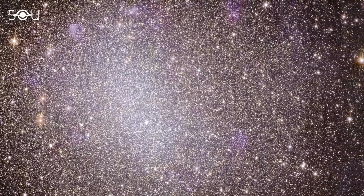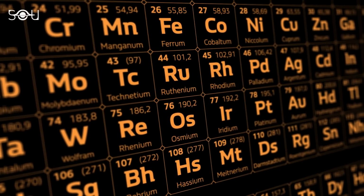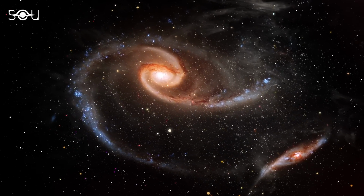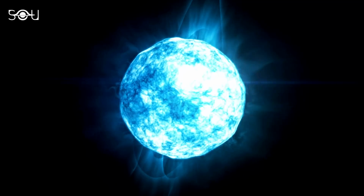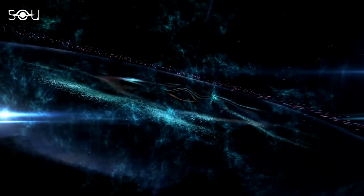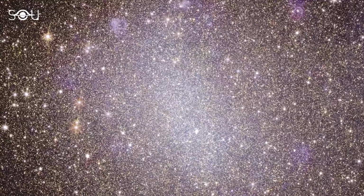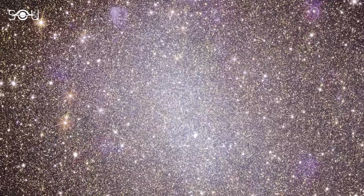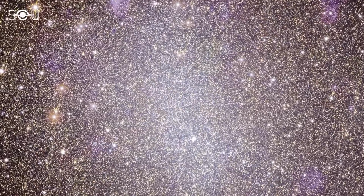What sets NGC 6822 apart is its low abundance of elements other than hydrogen and helium. A galaxy's metallicity, or the presence of heavier elements, tends to increase with its evolution. This progression occurs as the first-generation stars complete their life cycles, enriching the galaxy's chemical composition. So studying metal-poor galaxies like NGC 6822 offers valuable insights into the early universe's galactic evolution.